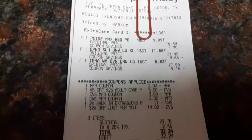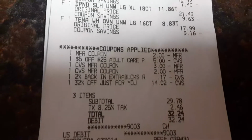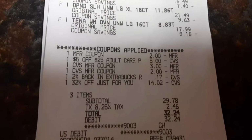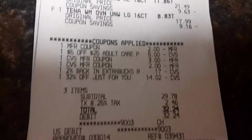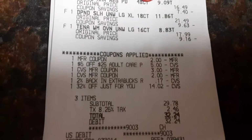I got the Poise, the Depends, the Tenor. Manufacturing coupon, $2 off, $5 off for $25. The Dove, $5. Manufacturing coupon, another $3 coupon, another $2 coupon. I printed off coupons for this one for the Depends. And I used my 32% off, which knocked off $14, y'all.